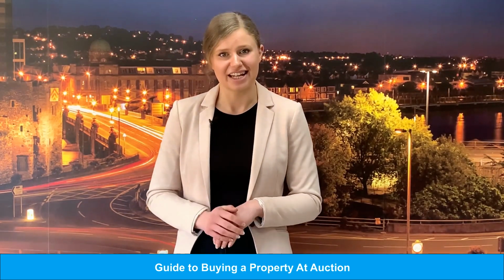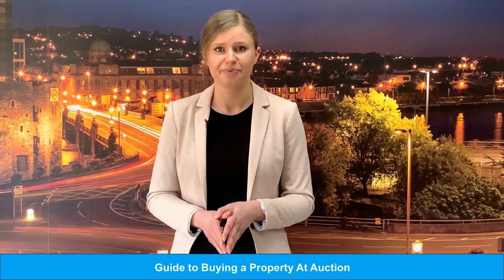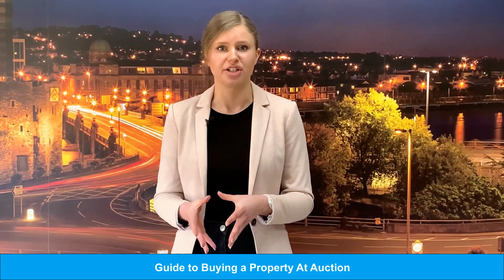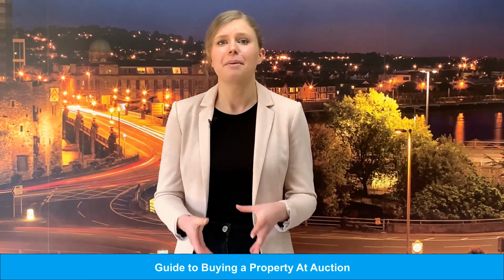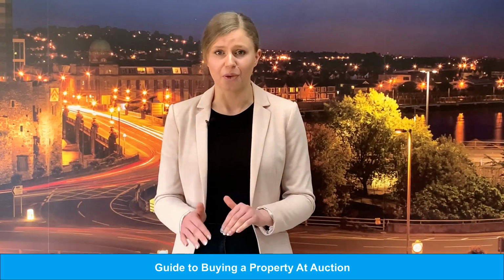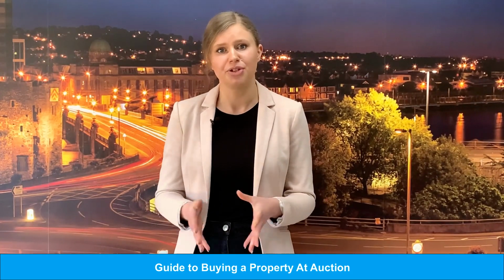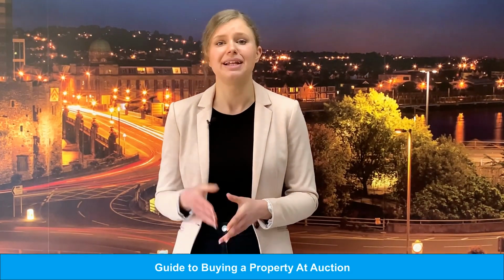Pay particular attention to the special conditions of sale or the contract of sale. The auction pack will also contain the terms of the auction that you will be agreeing to by placing a bid. Again, make sure you understand the terms before placing a bid. The terms may include the time frame you will be required to complete in, and fees and costs that you would be liable to pay.